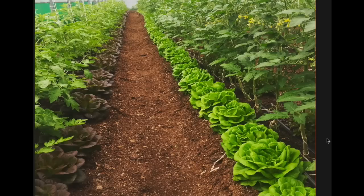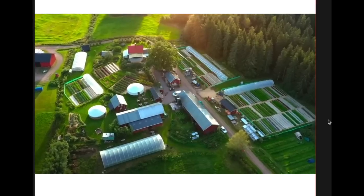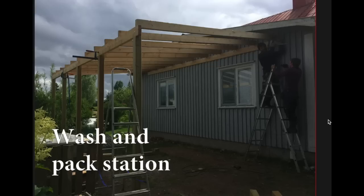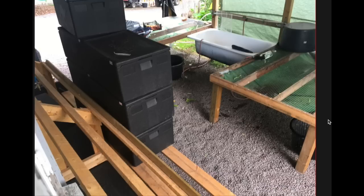So this is what it looks like when the tomato crop comes in, and you can see that quickly turns into a huge amount of tomatoes. This is the wash pack station, so all crops are brought from the field using a map with the labels for each of the beds. Crops are harvested according to the demand. They're brought up to this wash pack station. You can see here where they're washed down, rinsed, put into a walk-in cooler that's off to the right here.